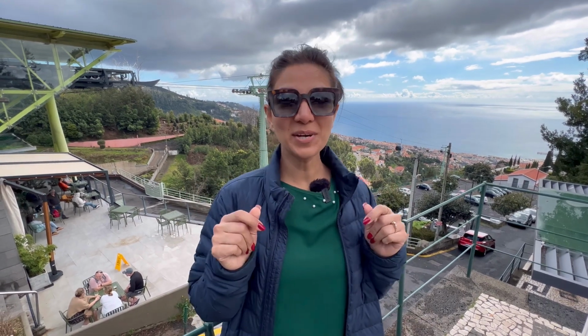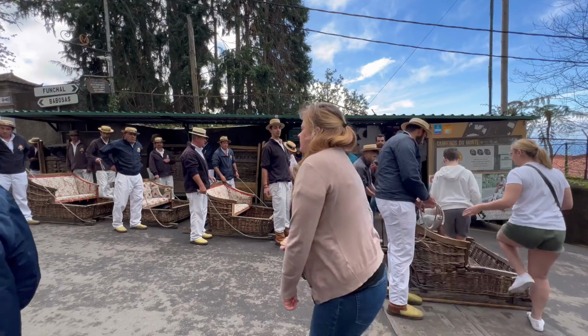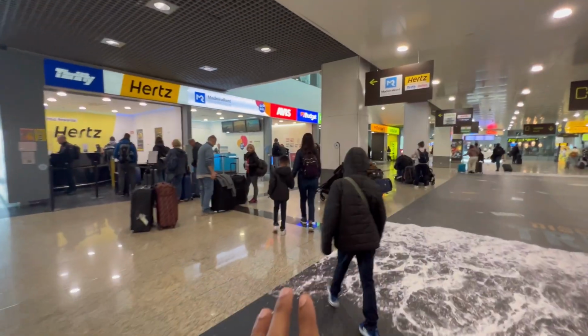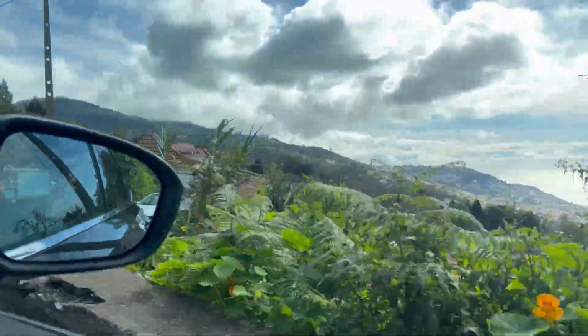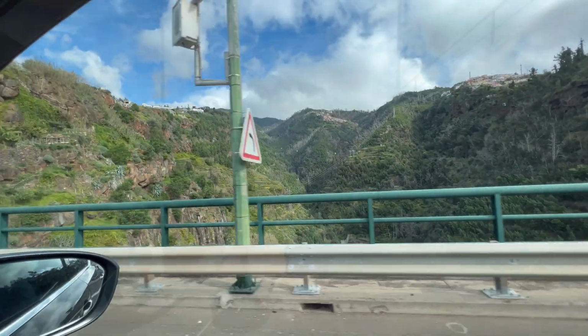So today we are about to take you on a tour of Madeira's traditional wicker basket tobogganing ride. This morning we landed in Madeira, rented a car, and drove through this beautiful island towards Funchal. The scenery was absolutely breathtaking, but the drive was no joke.